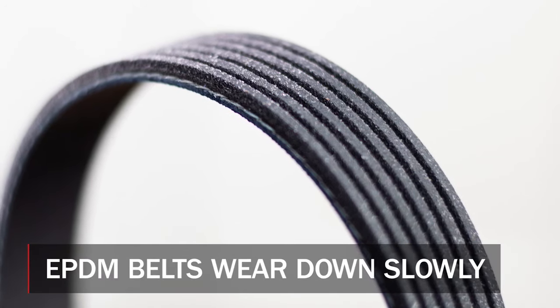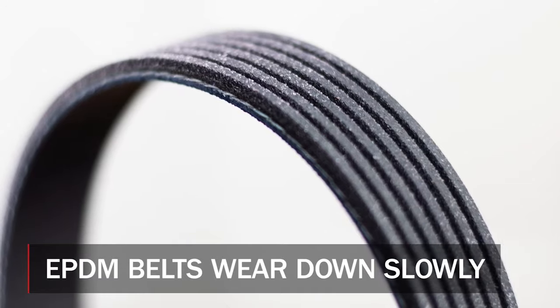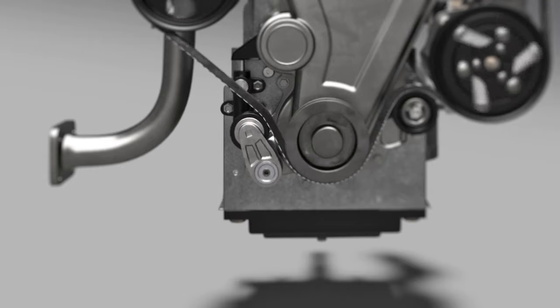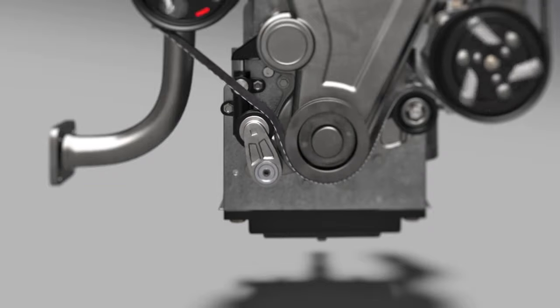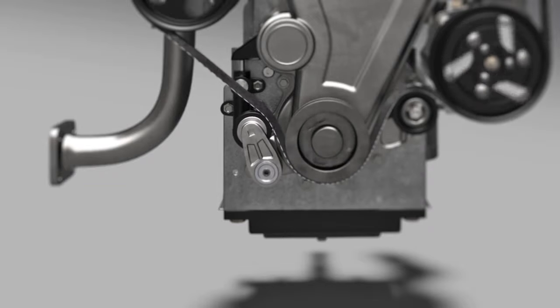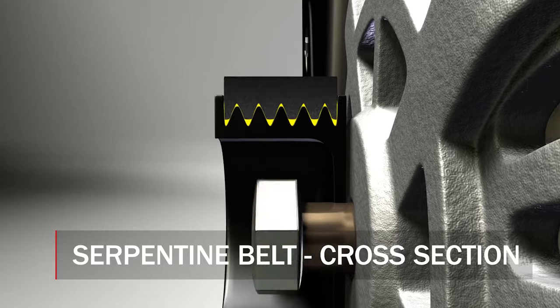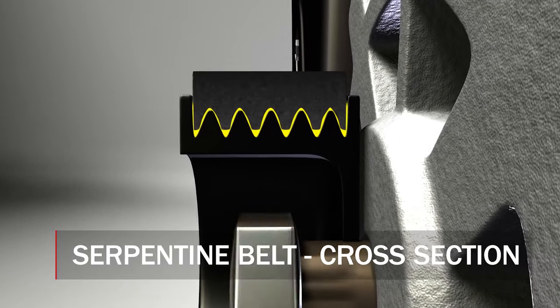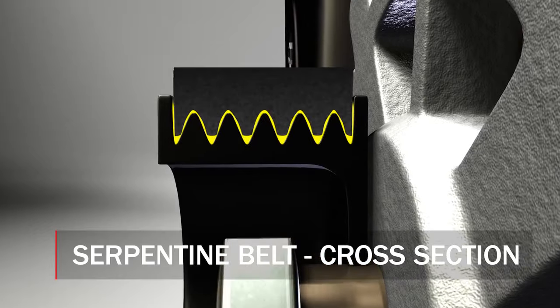Belts are constructed of EPDM, an advanced material that wears down like a tire. As the belt ribs wear, the inside circumference of the belt lengthens, forcing the tensioner to pick up the slack. A worn belt means that the ribs no longer fully wedge in the pulleys. The belt slips, and the output of the component is reduced.